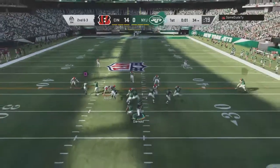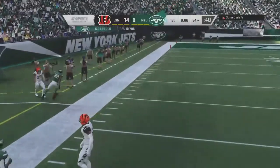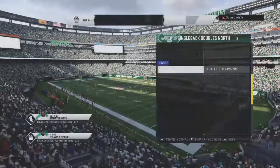Throwing on 2nd and 3. Darnold. He's going to fire one deep left sideline. And that's going to be knocked away and incomplete. And with it, time has expired on the first quarter.